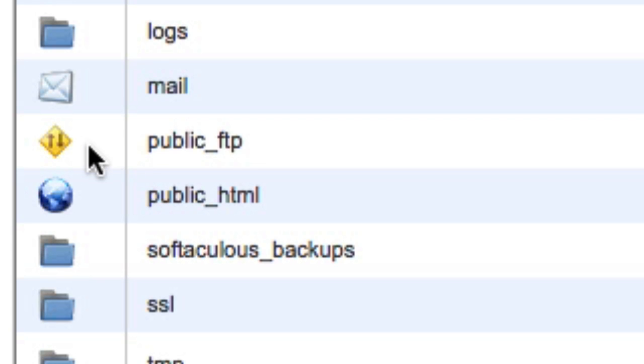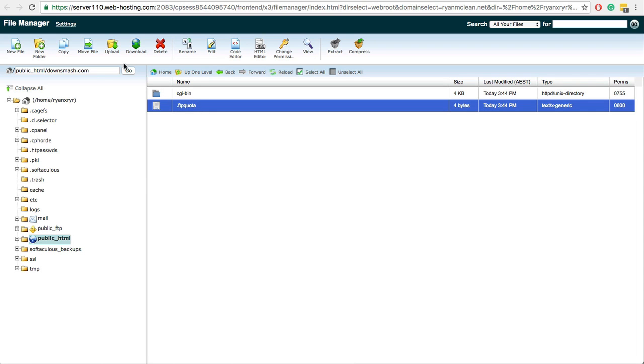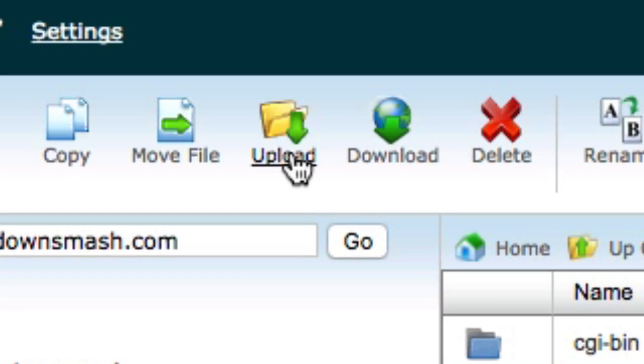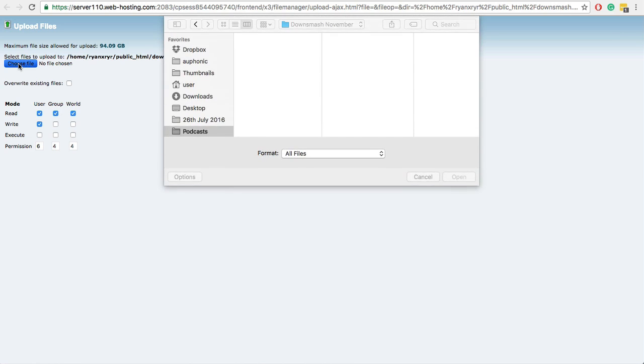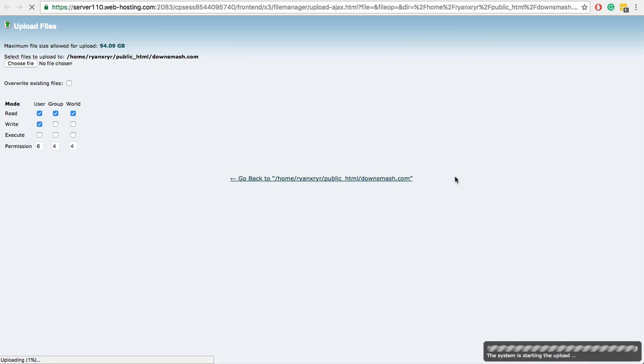So to upload the WordPress software, we're going to find this file manager and open that up. It may ask you whether you want to go to public FTP or public HTML, etc. You want to go to public HTML. When you get started, there shouldn't be much in there. To upload WordPress, go ahead and click upload, then choose your zip file, find your version of WordPress and click open, and that will now upload the zip file.